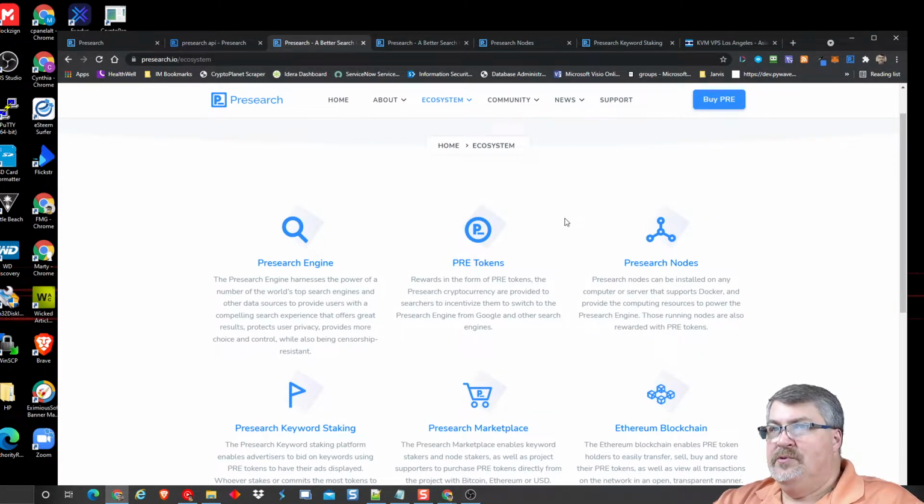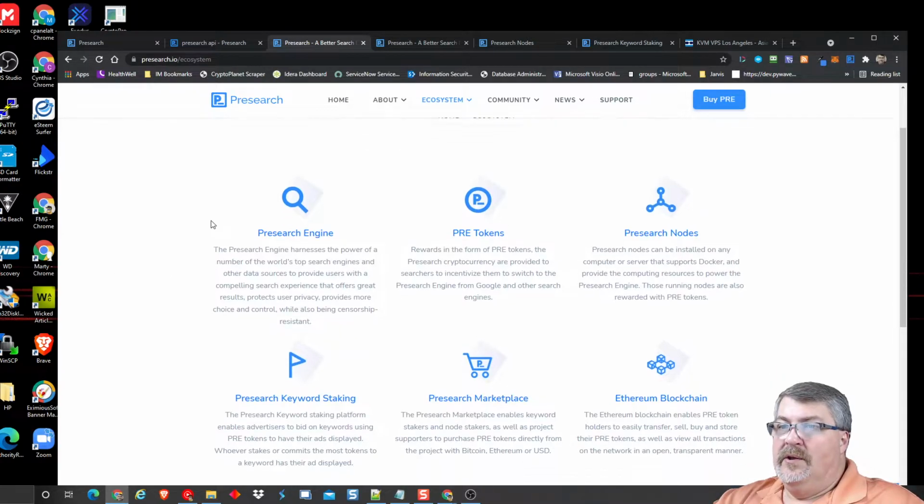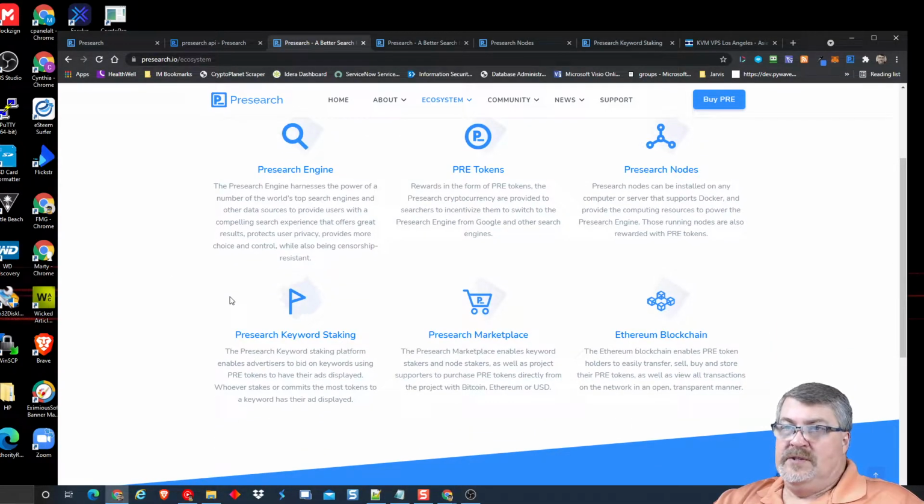So when I issued my search, PRE tokens were rewarded to the search node that completed that search for me. That's part of the reward system that we'll talk about shortly. Now, the other part of the ecosystem is keyword staking. Just like with Google AdWords or any other ad marketplace for keywords, we'll look at the roadmap momentarily, but the PreSearch marketplace for shopping, sales and e-commerce and the keyword staking are going to work in tandem.